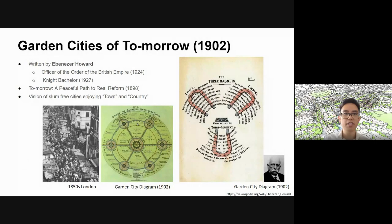And then why did he call it the Garden Cities of Tomorrow? Because during that time, parks and what they call open space were rare in urban areas. So he really wanted to talk about gardens. And then over here on the right side, you see the three magnets. This is a page from his book.